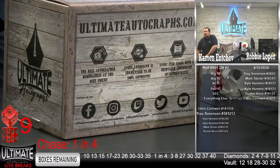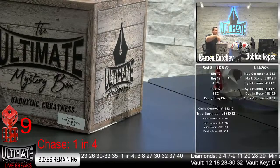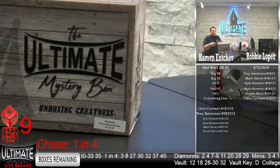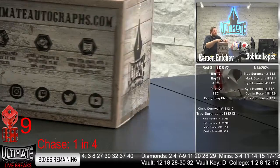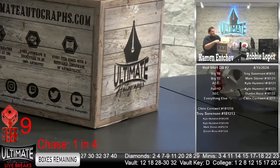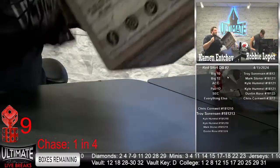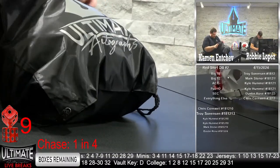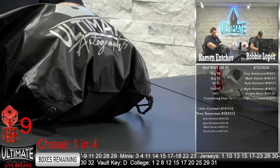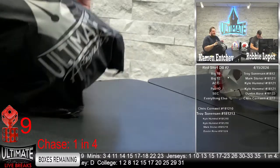Now this is full size helmets, full size reps, full size authentics, no minis, no jerseys. It's all either full size authentic helmets or full size rep helmets in our college break. Right, this one right here is a full size replica. Ooh, I love the look of this lid. It's our last secondary headliner left.